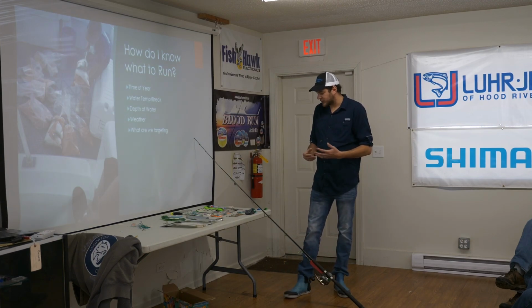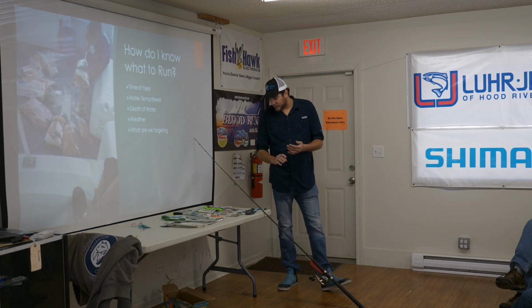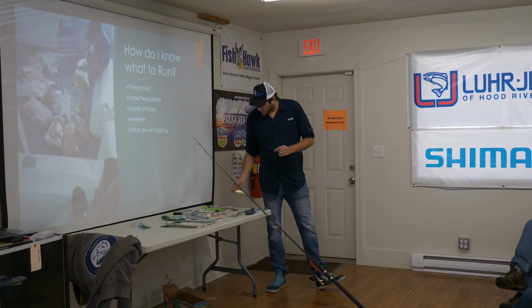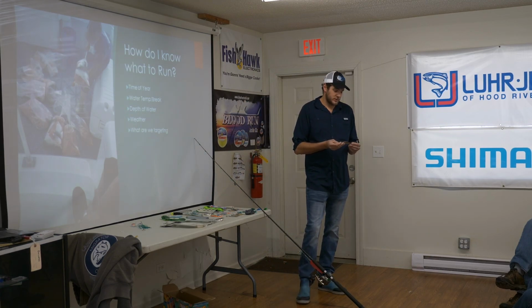So, weather, overcast versus sunny. I like more of the greens, orange when it's sunny. When it's overcast, I like more of a blue or a darker color, like the RV Blue Flounder. I really like it in overcast conditions. I think it's one of the best baits for overcast conditions. It just seems to work really well for a lot of different species.